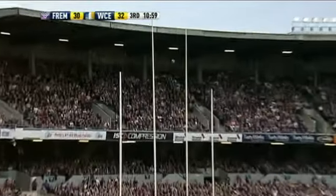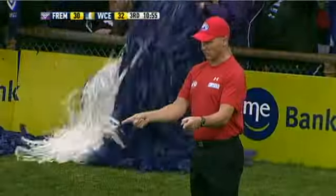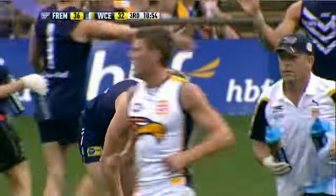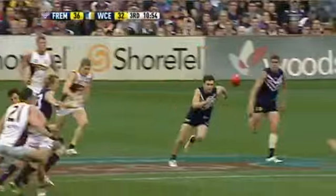Kick on the way. Bending a little left to right. I think he's got it through. He has. They're back in front, the Dockers. Well, how good is the change of direction kick? And that's what Matthew Pavlich was able to produce on this occasion going forward.